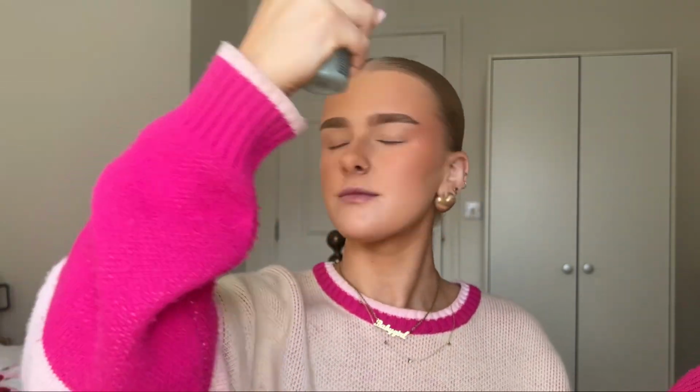I'm just going to spray my face with this e.l.f. Stay All Night Setting Mist to melt everything together and obviously help it last. I don't drench my face in this, but I like my skin to be wet so that I know that it's locking in all of my makeup. And I just love the way it melts all the powders together into the skin.